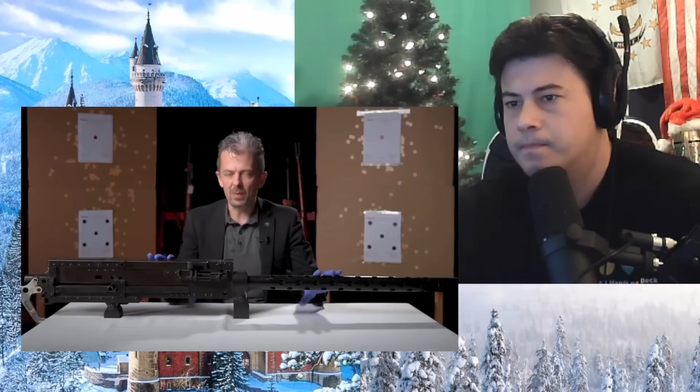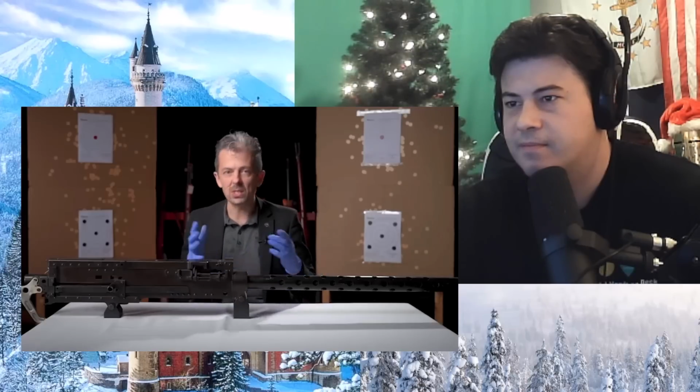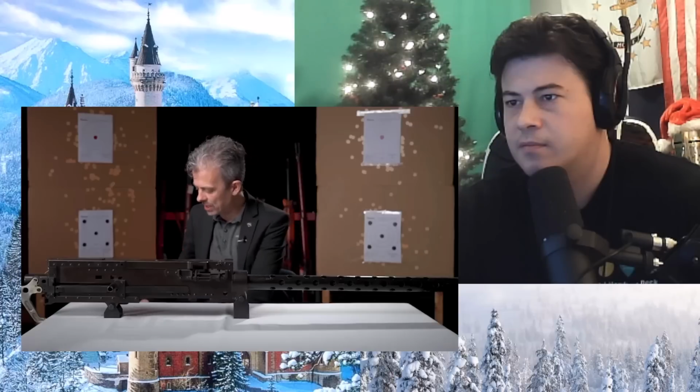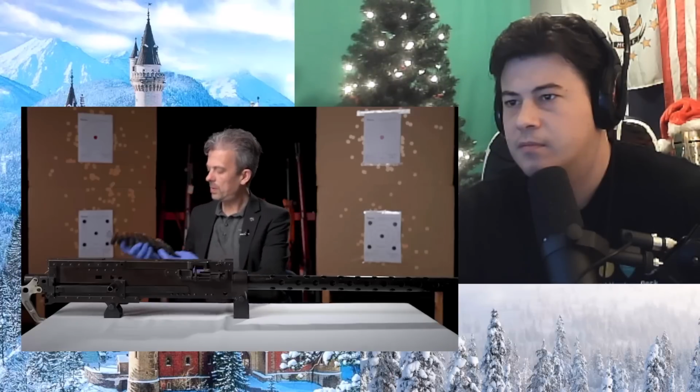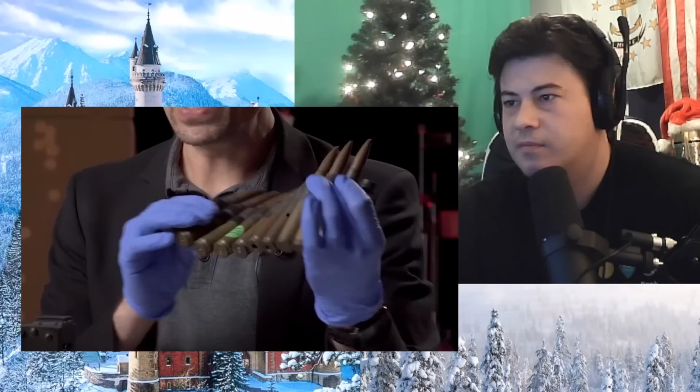What we have here might look like a giant .303 Browning, and it basically is a giant .303 Browning. It's the same design scaled up to the .50 caliber, the .50 Browning machine gun round. Still in common use today, and it is absolutely enormous. At this time, it's a very potent aircraft gun.